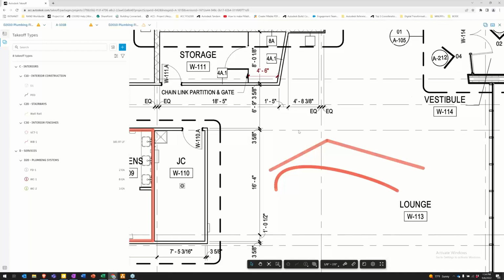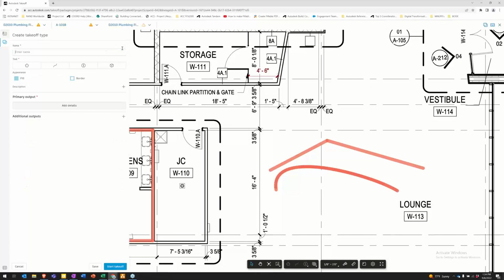So we've taken a look at those and how to create them, and how to create new types with the various types of tools and so on and so forth. Let's take a look at the inventory really quickly, and then we'll jump over to the BIM side.